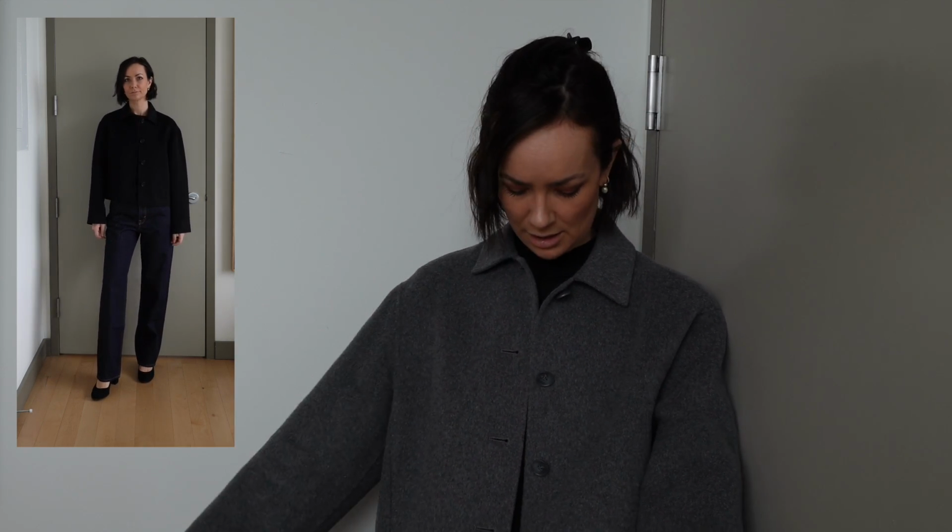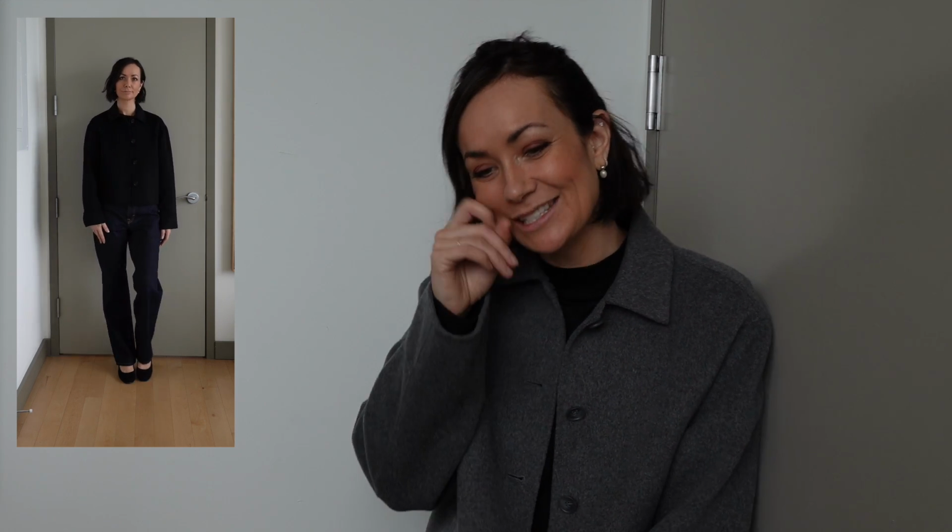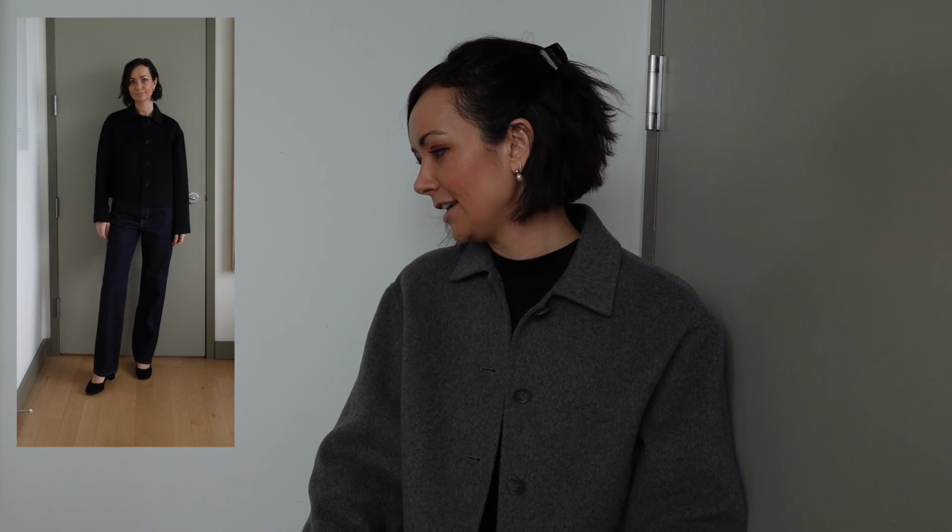I just think it's super sophisticated but still modern. It's not too conservative like a cardigan. And yeah, I think it's basically the best jacket in the world. So I'm over the moon that they brought it back in black. Thank you, COS, for doing that. I just think it's fantastic.